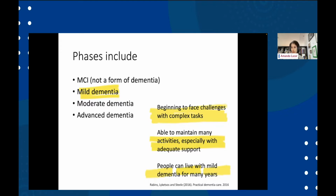So in mild dementia, what does this look like? Well, people are beginning to face challenges with complex tasks, but they're able to maintain many activities, and especially with adequate support. And we'll talk about what that support looks like in a little bit. People can live with mild dementia for a short period of time or for many years.